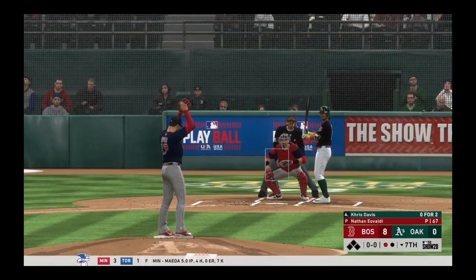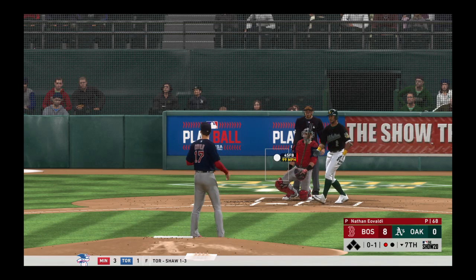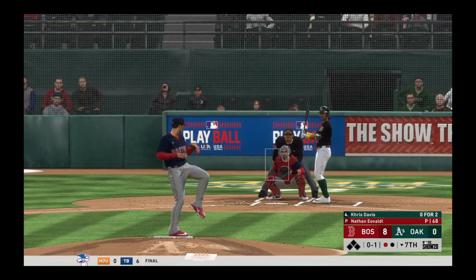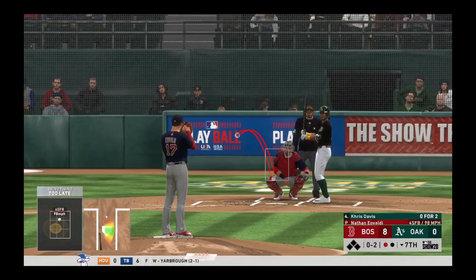Chris Davis next to bat. 0 for 2 from him so far in this one. And he fouls this one off. Bases are empty, 1 man out. Gets the fastball by him here, and he's in control.